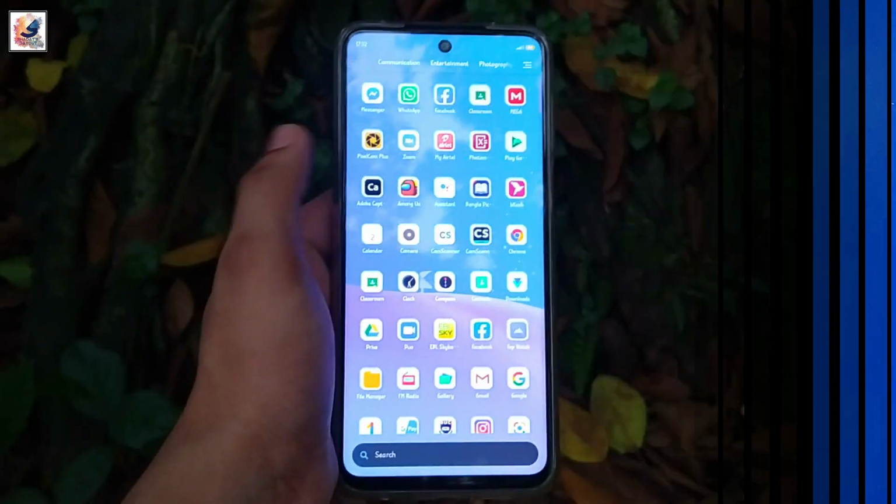On the other hand, Realme 5 comes with a quad camera setup. First, 12 megapixel primary lens with 1.8 aperture. Second, 8 megapixel ultra wide, 2.2 aperture. Third, 2 megapixel depth sensor, 2.4 aperture. And fourth, 2 megapixel macro, 2.4 aperture.